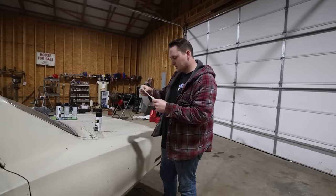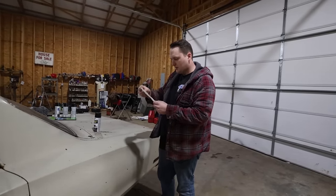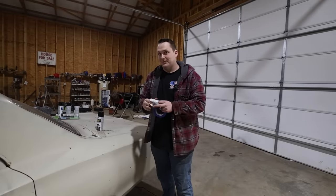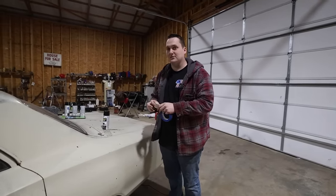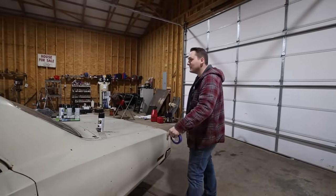So total cost for paint, sandpaper, and a little spray gun was $45.97. So we're gonna make this car look like a Tennessee State Trooper car for less than $46. Hard to beat.